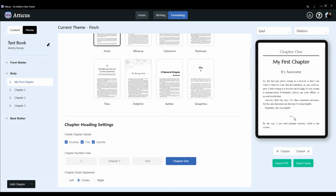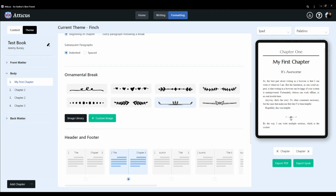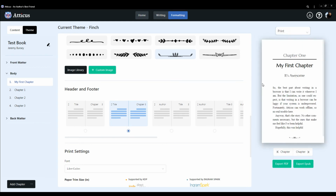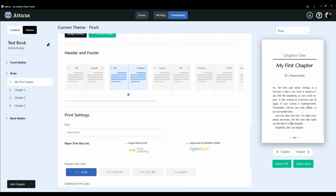If I want a special format for the break, I would go down here, and let's just say we can click that, and that changes the break. And if I would just want something that's my own, I would create my own PNG file, upload it, and then I can use that wherever I want. And then if I want to do paperback, this is where this would go, and then you can change the view down here. So for print, I'd click on that, and this is what it would look like. So pretty cool stuff, I think.